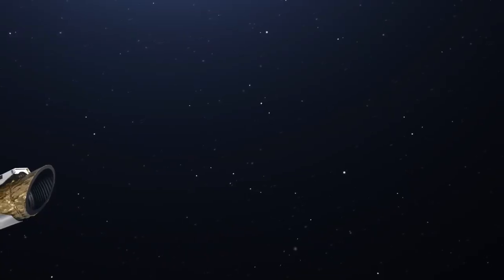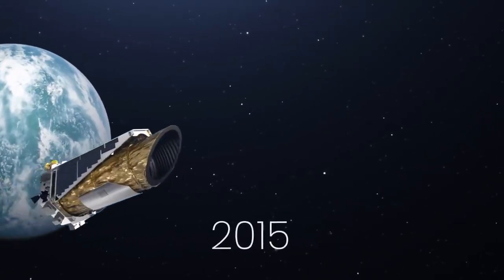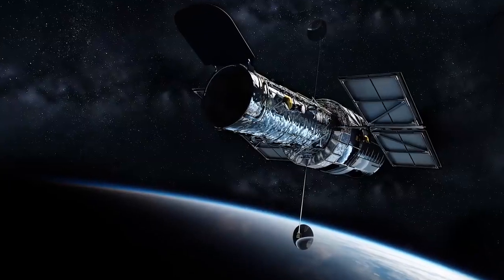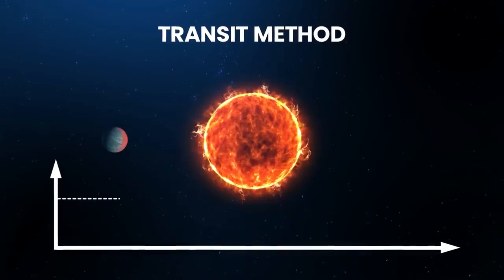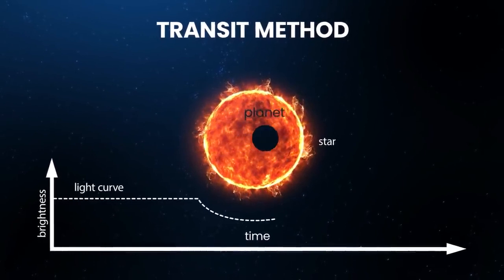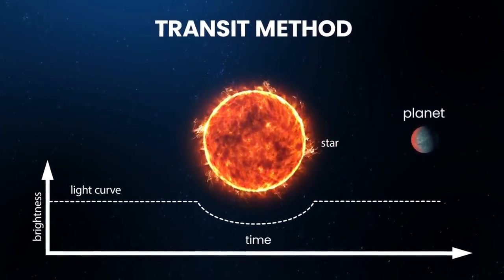Kepler first discovered the planet in 2015, and since then its composition has been studied using other telescopes, like the Spitzer and Hubble Space Telescope. Kepler mainly used what's known as the transit method for exoplanet hunting. It essentially means that if a planet passes in front of a star, the light from the star dims slightly, and that's how we can tell that there's a planet there.